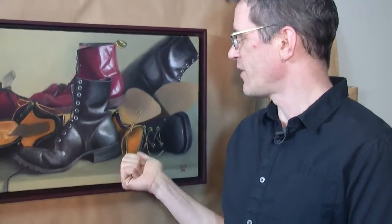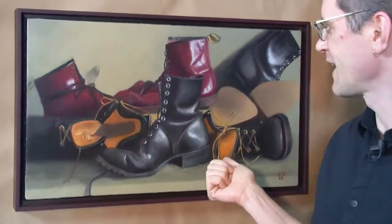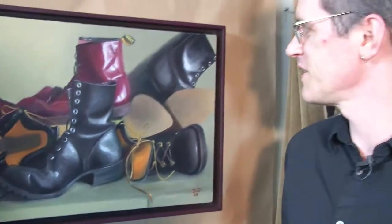So this piece here is actually a collection of old boots that I had. And I was moving apartment. I needed to get rid of some stuff. And I had a difficulty throwing out these boots. I probably brought some of these from Ireland with me. I know I did actually. So I had them for a long time and I had a sentimental attraction.